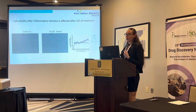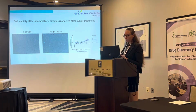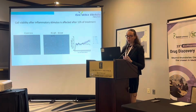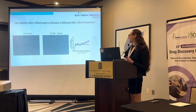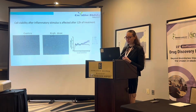That means that for any type of assay we do, we don't want interference with cell viability. We don't want to have that type of result. So we want to look at the very early time points before 12 hours. There we go. So these are in here. You can see over time that here we do get higher levels of cell death.